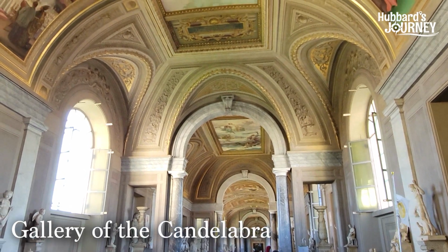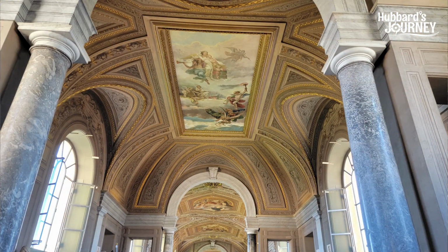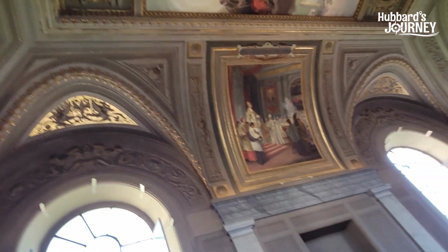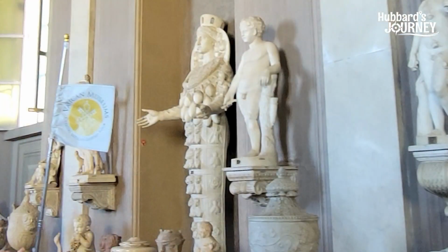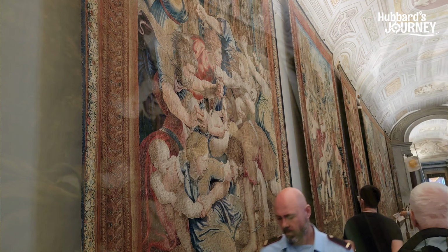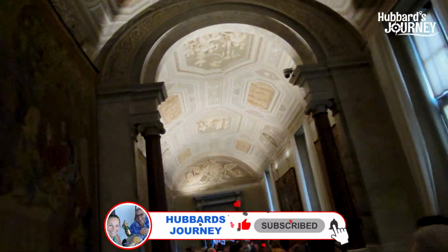This area is known as the Gallery of the Candelabra. It gets its name from the marble candelabra as well as the large colored marble columns that divide the gallery into 6 sections. In this area you will also see a statue called the Artemis of Ephesus. She is known as the goddess of fertility. The collection of tapestries and textiles within the Vatican Museums may be considered one of the most ancient in existence.